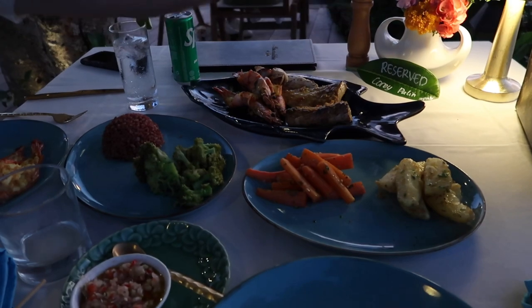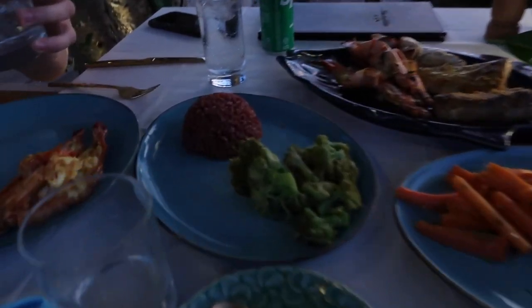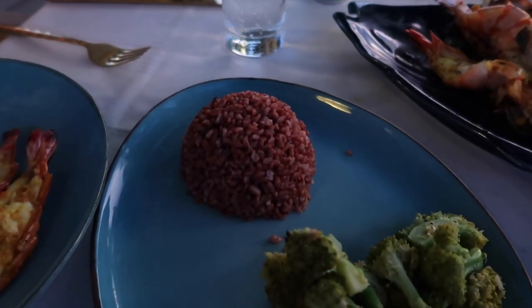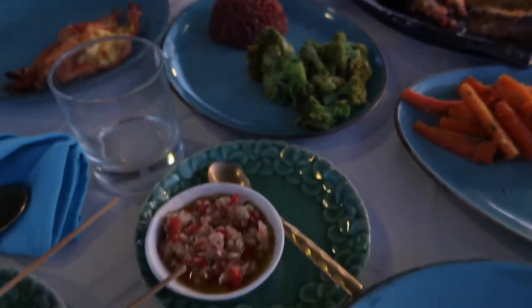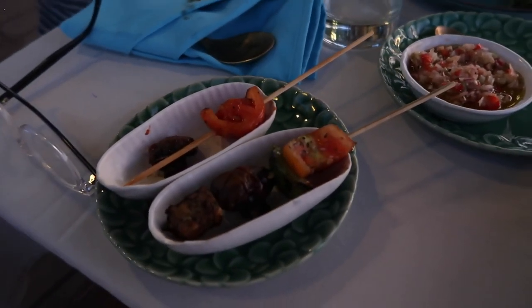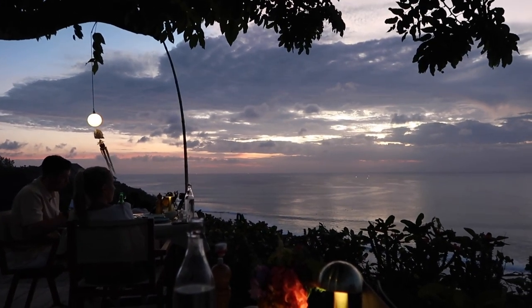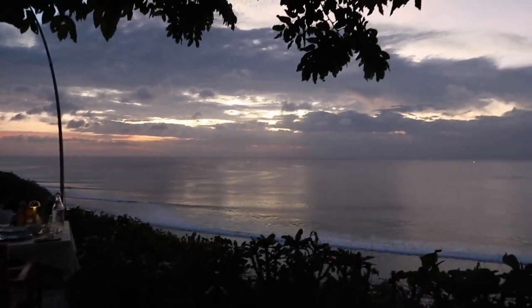We got a seafood platter, carrots, potatoes. This looks like mince. This is making me laugh. It looks like raw mince, but it's actually red rice. Then we've got broccoli, some sort of garnish, I think, for the fish and seafood, and then this little starter with this most amazing view. Like, wow. We've been watching the surfers down there as well.